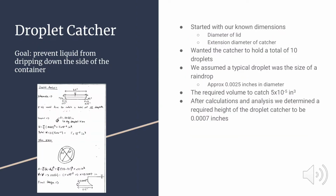One major issue with common beverage containers is the fact that many of them leak and allow droplets to go down the cup and then create puddles at the bottom. So we wanted to prevent that by putting a droplet catcher on our beverage container. Now, a big issue with this was figuring out the proper size to make the beverage droplet catcher to catch enough of the liquid that would escape from the tumbler.